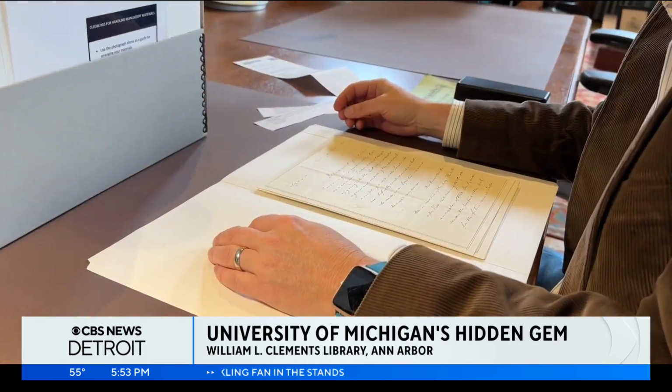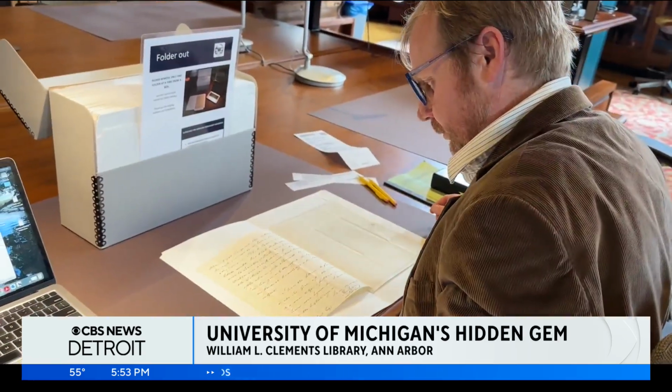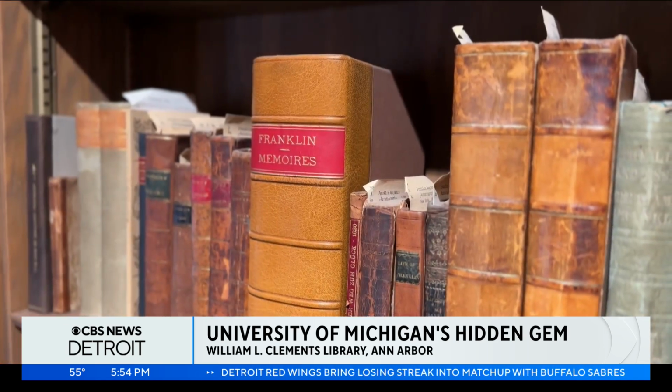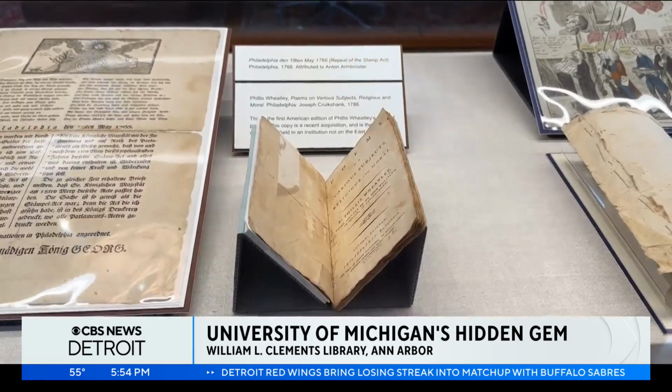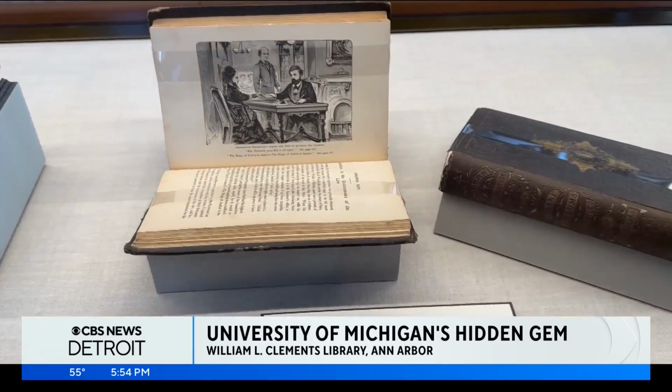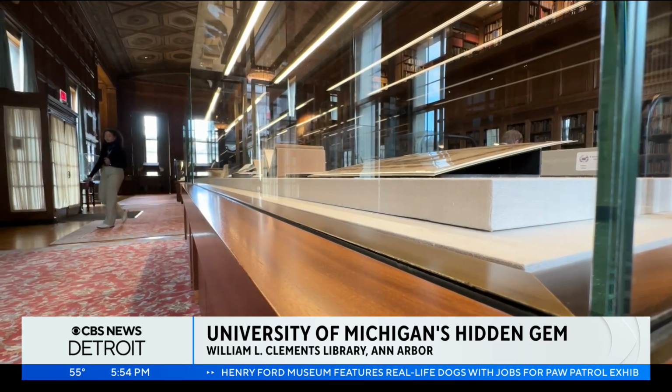The front of the building that faces South University doesn't really say what's inside. This is most likely due to the fact that it's a research library. It's not an open stacks library where you can come in and take things off the shelves. Researchers come here from around the country and around the world to do specialized research. Erickson says that anyone interested in researching American history, particularly the 18th and 19th centuries, is welcome to make an appointment and make use of the library's collection.